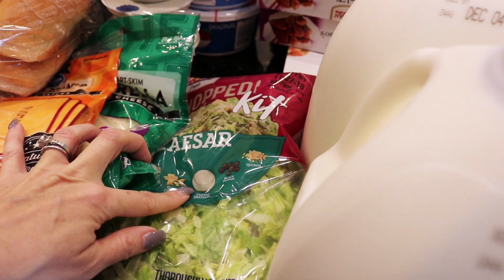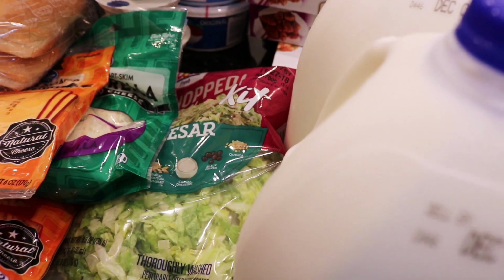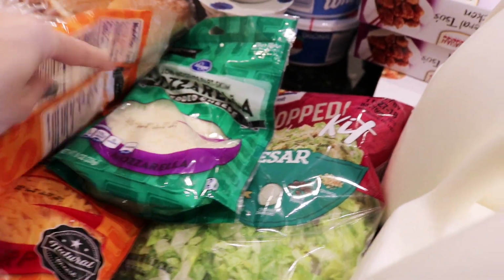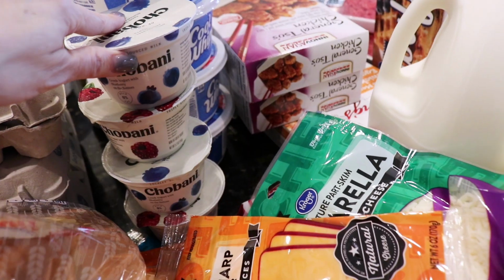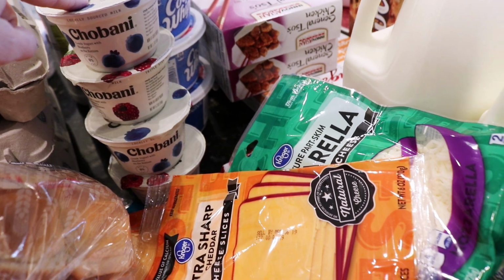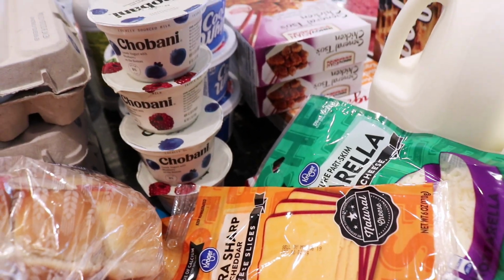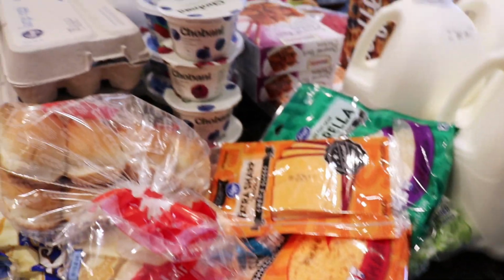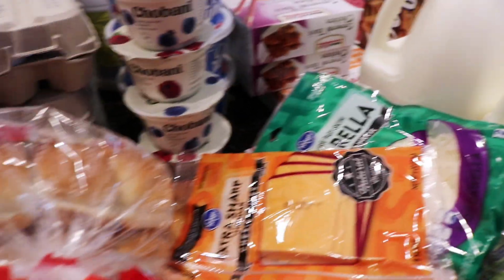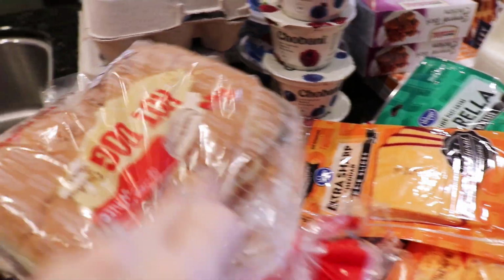A little Caesar salad for the meatball grinder night. Got lots of cheese. Got sandwich cheese and shredded cheese. And I got just a few yogurts here. I forgot that I needed to try the other brand that is actually real Greek, but I will give that a try maybe next time if I remember.